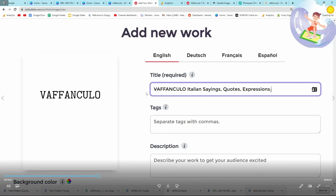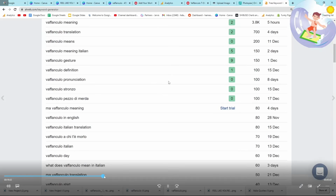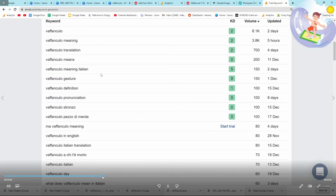And then you can take the main keyword and put it into a tool. Just be careful. I also recommend simple black writing or something like that for sure is really, really good to put there. I wrote some of these tags myself, and then I used Ahrefs keyword generator here. I just wrote the main keyword into it, and so I just wanted to check what came up.